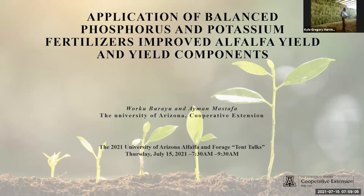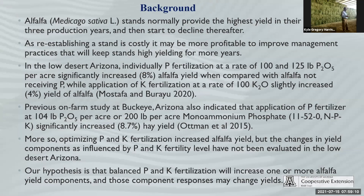So alfalfa stands provide the highest yield in the first 2 to 3 years and then decline thereafter, where sometimes reestablishing the stand becomes really necessary. But as you know, reestablishing is costly. So there should be other options that improve alfalfa stands as well as yields. Towards that end, we conducted several trials on fertilizers that give higher yields and yield components of alfalfa.